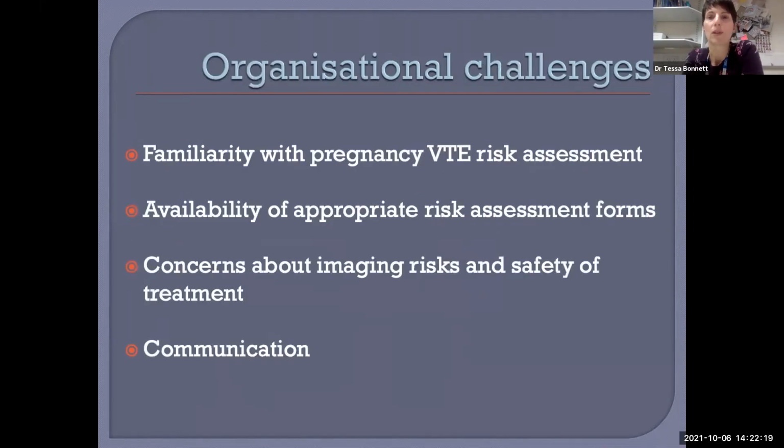Just a quick word about some of the organisational challenges of looking after pregnant women in big organisations. I think we're very familiar with our risk assessment forms in maternity because we're filling them all out all the time, but pregnant women often attend other parts of the hospital, like ED, orthopaedics, general surgery, and understandably there's less familiarity with pregnancy-specific VT risk assessments, and it may be that the relevant paperwork is not available. So it's really important that there's a knowledge about these pregnancy-specific VT risk assessment tools, and that they're easy to get hold of, downloadable off the internet, or available on all wards where pregnant women could be seen.